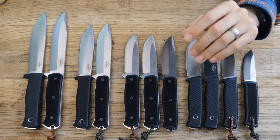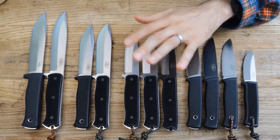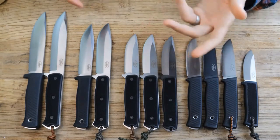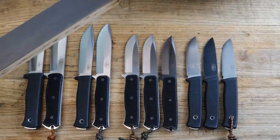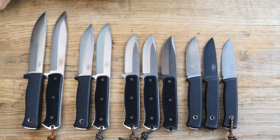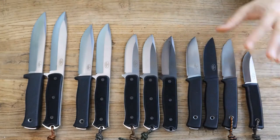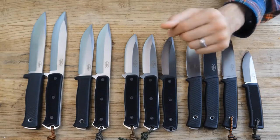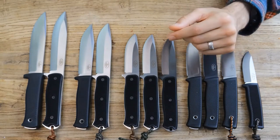Okay, all right, so like I said before, these knives are absolutely fantastic performers. They're very easy to field sharpen. That convex edge is just really easy to grab a strop and just strop away. You can get it pretty much razor sharp, okay? They're very easy to maintain. Now, let's show some B-roll of me using the F1X to carve some notches and make tent pegs.